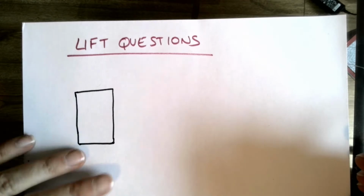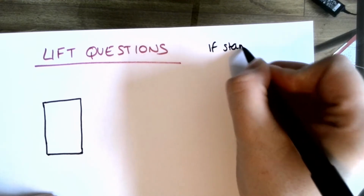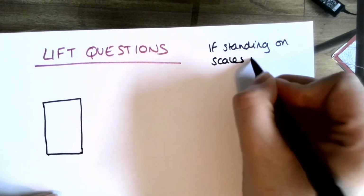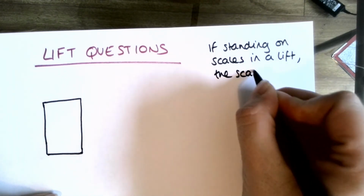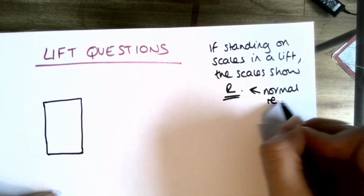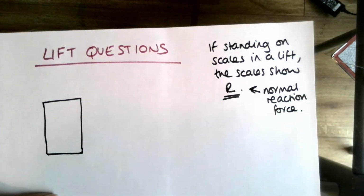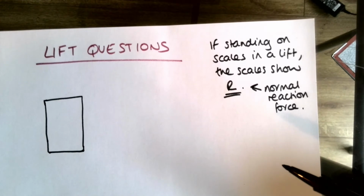But anyway, let's make a wee note here. If you're standing on scales in a lift, the scales show the normal reaction. Do you know how, if you're standing on the ground or sitting on your seat, you've got the normal reaction force acting up the way? That is really what your scales are showing you. That's what scales show you in real life as well. It's just that this is normally exactly equal to your weight.